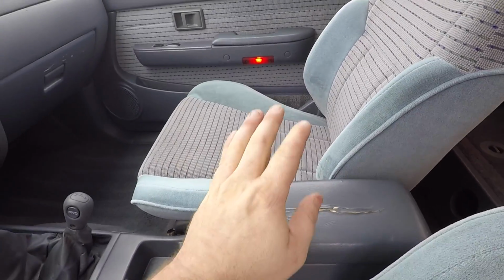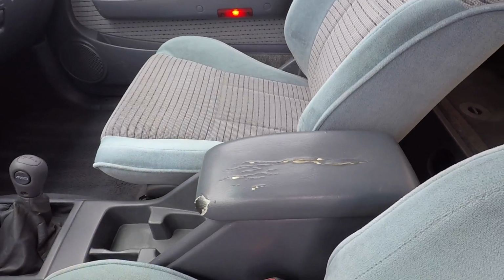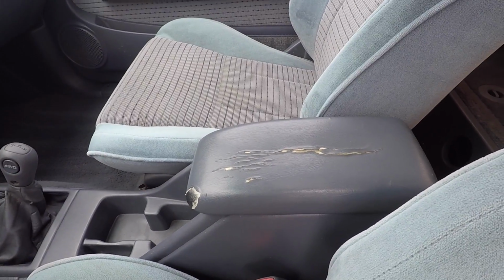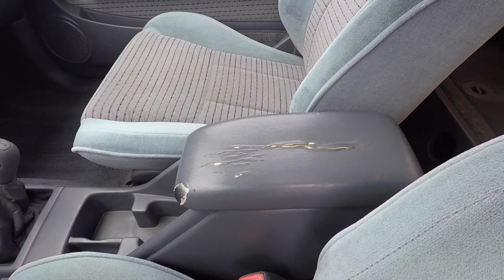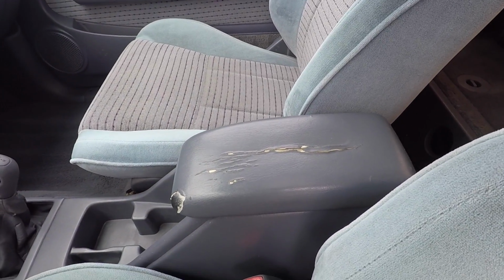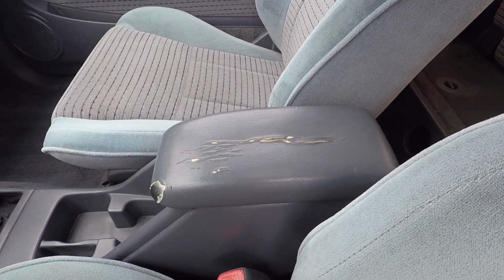If you'd like, we can try to find you one and price it out for you. We could also possibly recover it. I'm not sure what that would cost, but if you're the buyer and you want to have that done, I'm sure we can get that done for you. Just let me know.